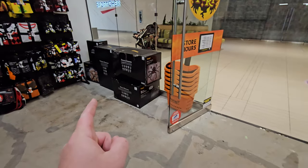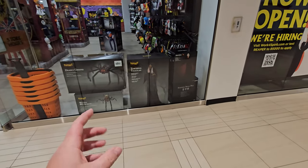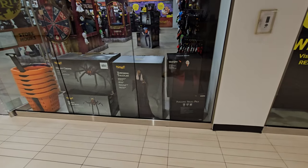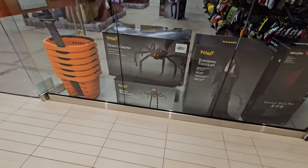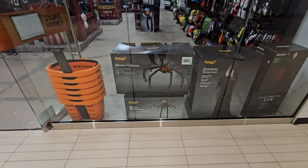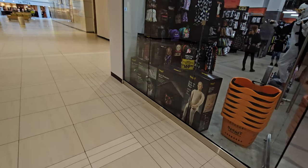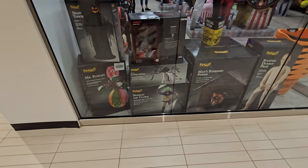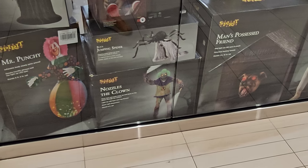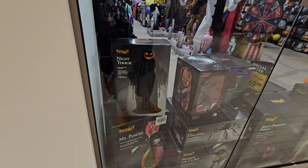You know what? Let's step right back outside for a second and take a look at these boxes here. Only because we can't see the front or the artwork on the boxes from the inside. So we got a Ghostface right here. We got a towering Tallulah. We have a Wanda Webworth on the bottom. And look who we have on the top, the Deadly Creeper. Over here we have a stuffed dummy prop. We have two Bubbas. We have a jumping spider. We have a Nozzles. Oh my gosh, they have a Nozzles in stock. They have a Mr. Punchy and a Night Terror.